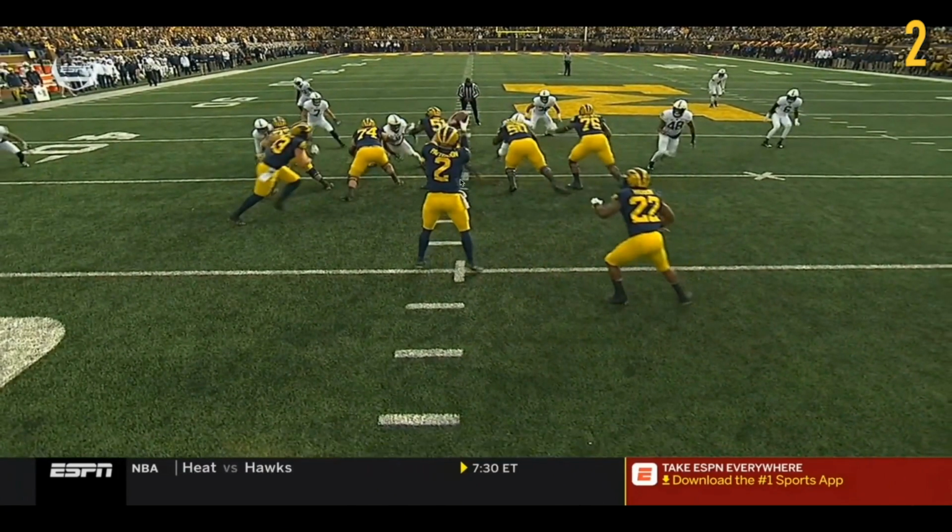Patterson's going to get a high snap. Good job getting that. He's going to look over at 48. 48 is actually going to freeze. He doesn't go anywhere. So since he comes here and sits, it's the correct call to give to Higdon.